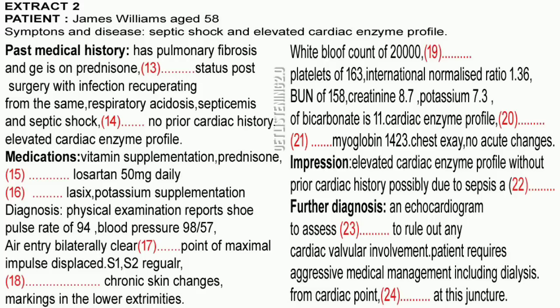He has pulmonary fibrosis and is on prednisone, oxygen dependent with respiratory acidosis, septicemia, septic shock secondary to cellulitis of the leg, acute renal shutdown, elevated cardiac enzyme profile without prior cardiac history, possibly due to sepsis and also acute renal failure. I am ordering an echocardiogram to assess left ventricle function to rule out any cardiac valvular involvement.